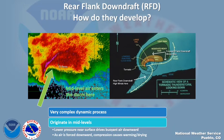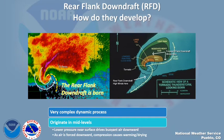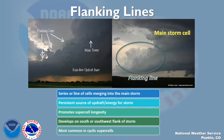So in this illustration on radar, we see mid-level air enters the storm right here, just near what's called the hook echo, out ahead of it a little ways. We can see that very strong gradient between the different reflectivities. It's green and then quickly goes yellow, orange, and then red. So that's where the mid-level air enters the storm and then moves downward toward lower pressure, like I mentioned before, warms and dries. And then that's how the rear flank downdraft is born. It's partially what forms that hook echo that we see in that image there.